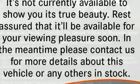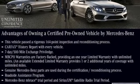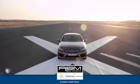Mercedes-Benz, high style, high performance. You need to drive it to believe it. See it for yourself today.